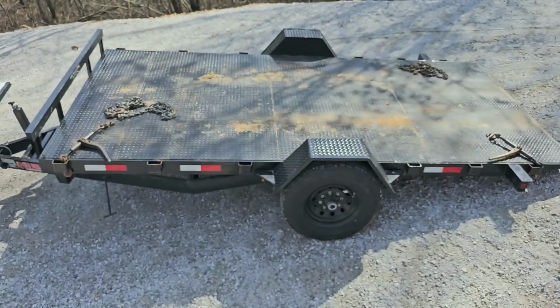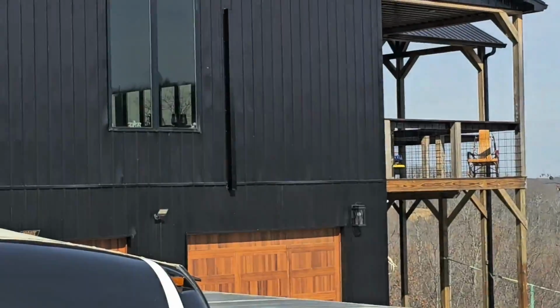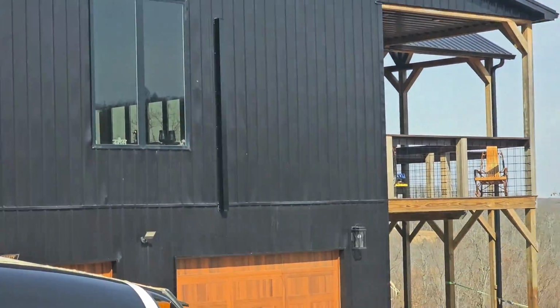I love these little trailers, super nice. Hope you guys liked the video, and I hope you like the line set covers. Let me know in the comments what you think. I think it looks so much better. Look at that.